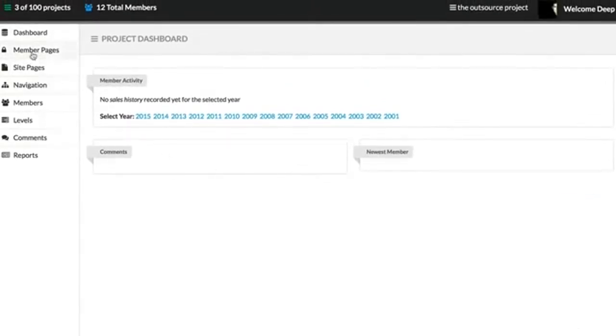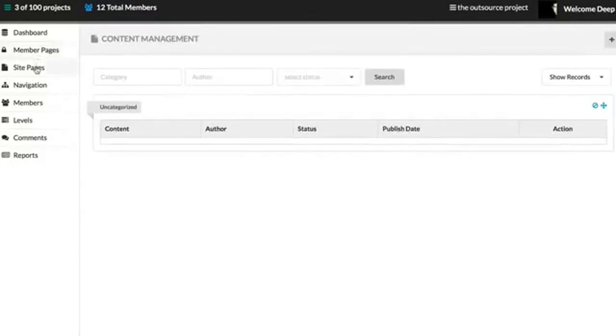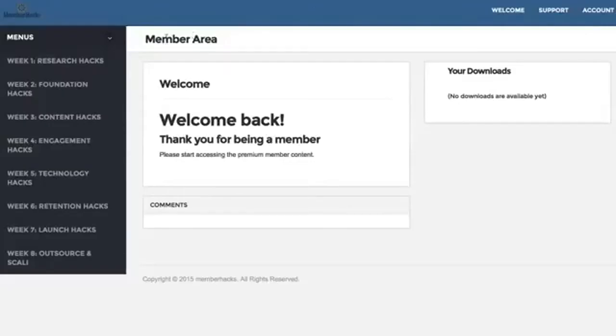This is where you can control all of your different members. You can control the different member pages as well as site pages. There's a difference between member pages and site pages. Let me show you an example. Site pages would be all of the navigation generally at the top, like a welcome page, maybe a link to support.